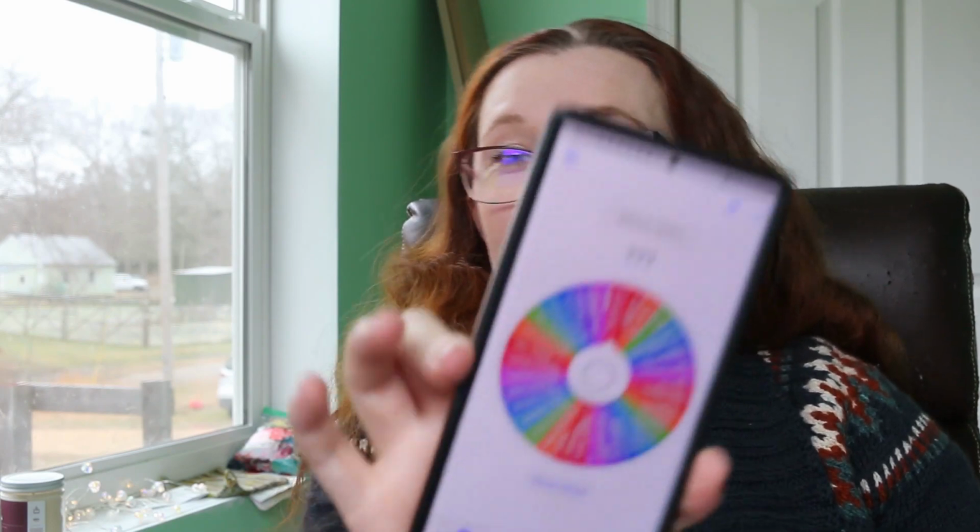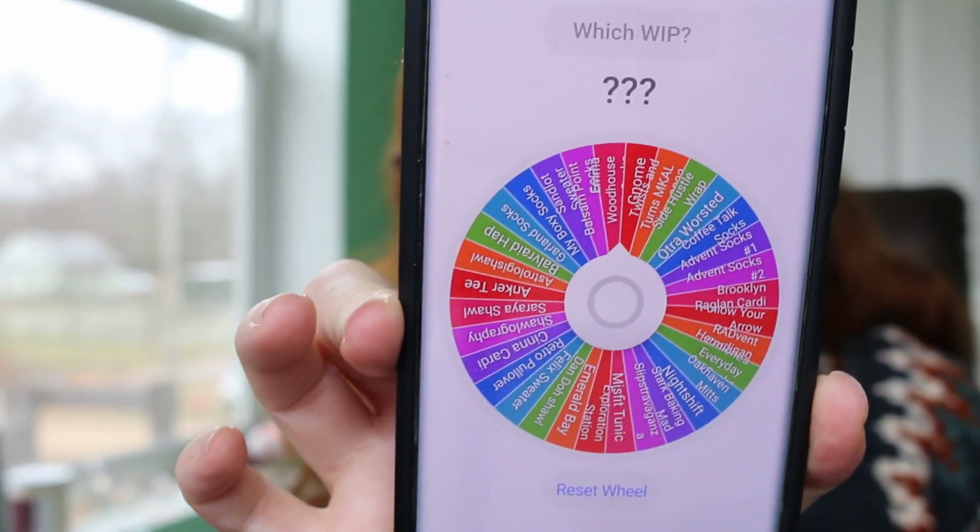I have way too many WIPs, as you can see here. These are all my WIPs, and I'm pretty sure I probably missed something when I was making this, but alas, we're gonna go with it, and I want to finish 9 of these. Now, I figured I was going to do 9 only because that way it would be a little more doable, and I have a total of 10 options.